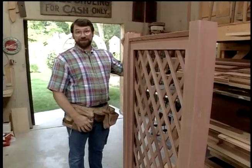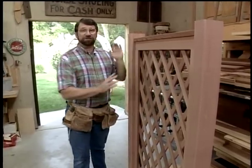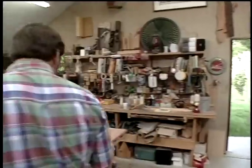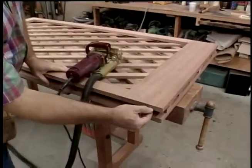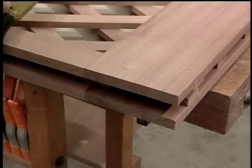Before I left the shop last night, I attached one of the lattice panels to the post, and I'll show you how that's done. The first thing that I want to do is cut a series of biscuit slots in the edge of the frame about every 8 inches.